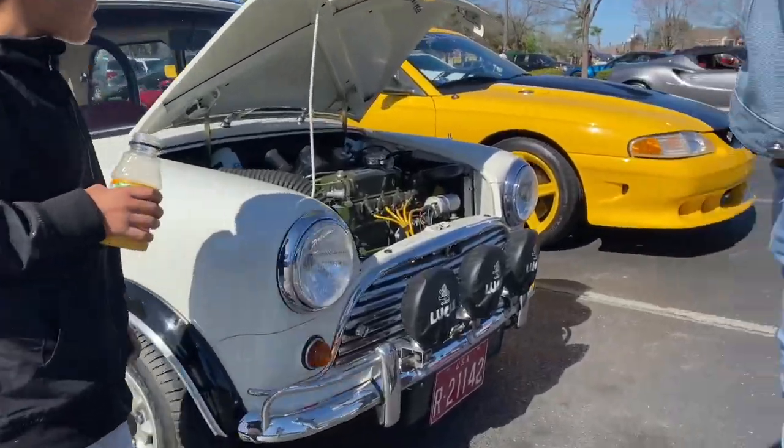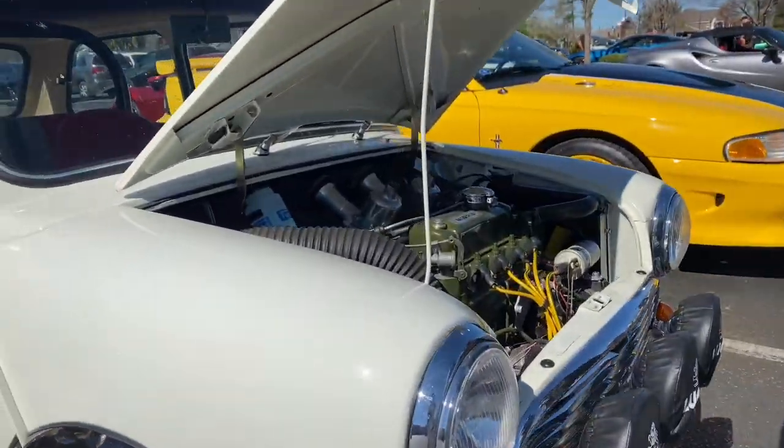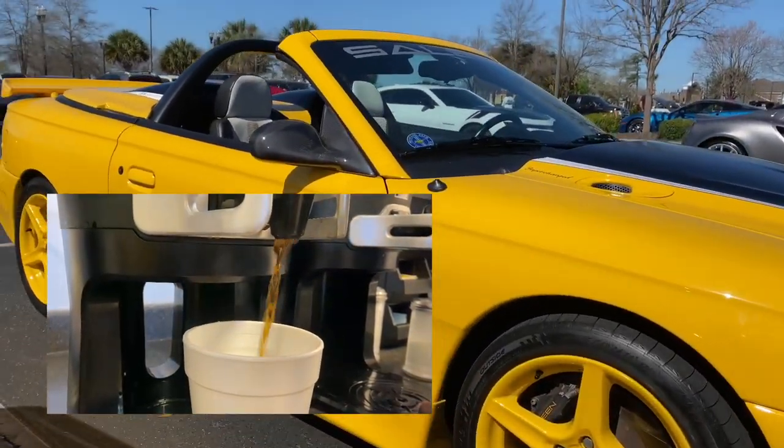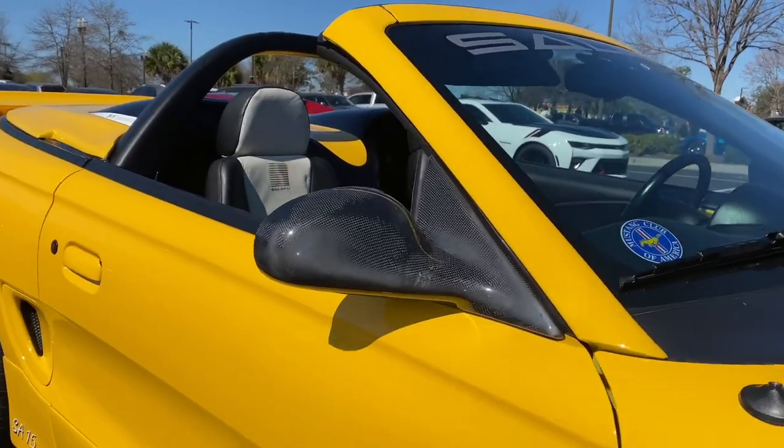Ordering the Manhattan special, which is bagel with lox and cream cheese. So every first Sunday of the month, they have the coffee in cars, which allows you to get free coffee. So that's what we're doing. We save money there, guys.